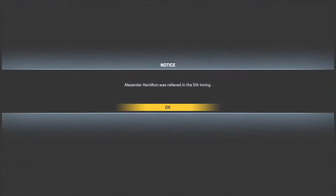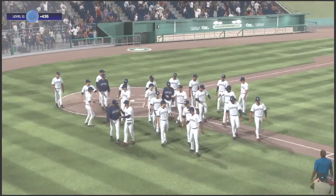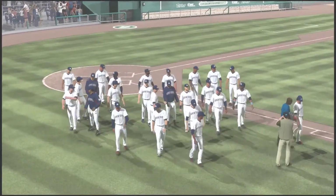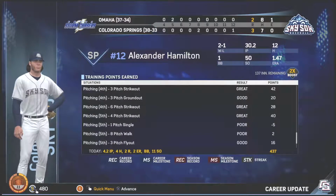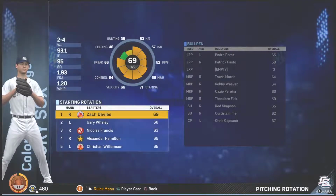And that'll do it for Hamilton. In this one, he is relieved in the 5th after that one, and he does not get the win. But the Sox do come away with the win, so it'll be a no decision for him, as he did pitch quite well, and he had no run support up to that point. So the Colorado Springs Sky Sox win this game here 3-2, and he gets no decision, but he does pick up 437 points for the effort there. And yeah, doesn't get the win, didn't get the run support really. He only gave up 2 runs. Not a terrible day for him.